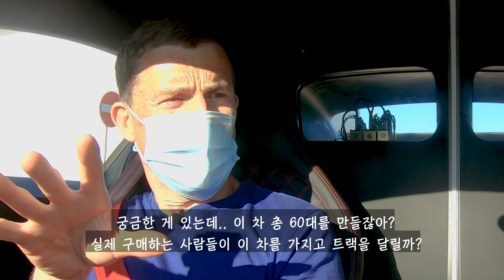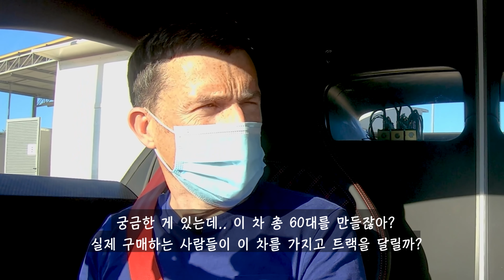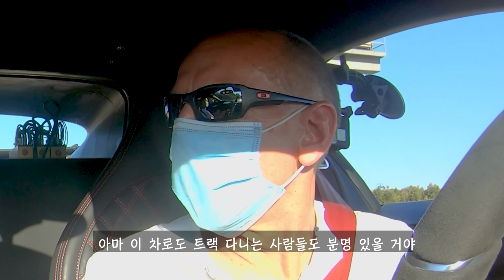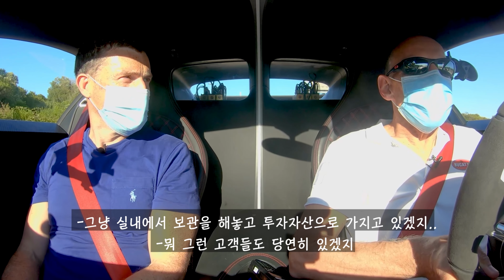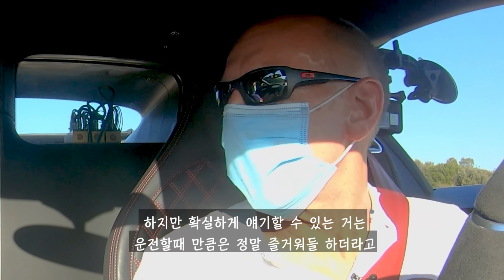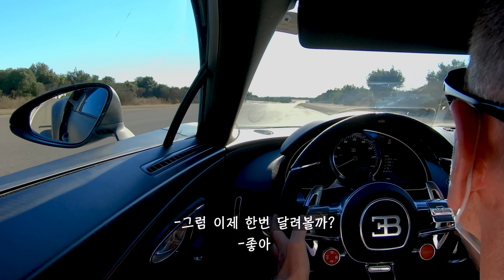Do you think many people who buy this car, there's going to be 60 made, will they actually take them on track? Well, some of our customers already take their standard Chiron Sport on the track, so I'm sure there will be people that go on track. There'll be collectors too though, won't they, who'll wrap them up in cotton wool and just have them as investments. It's a big variation of customers. Some people drive them every day, some people not so much, but I can tell you they all enjoy their cars when they do drive them. So let's go and see what we've got, shall we? Okay.